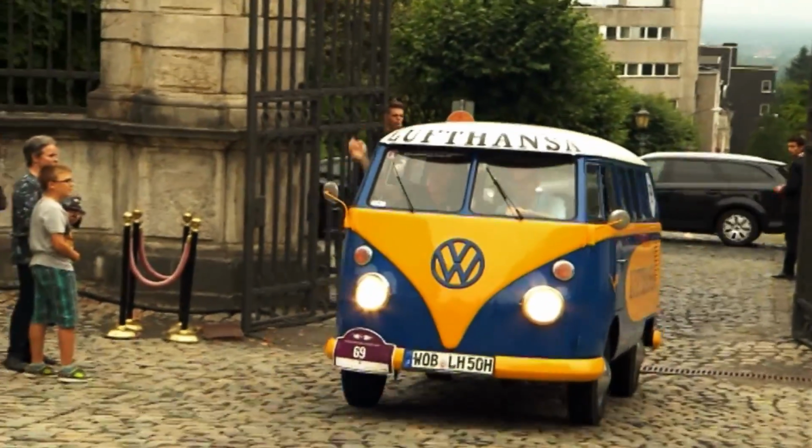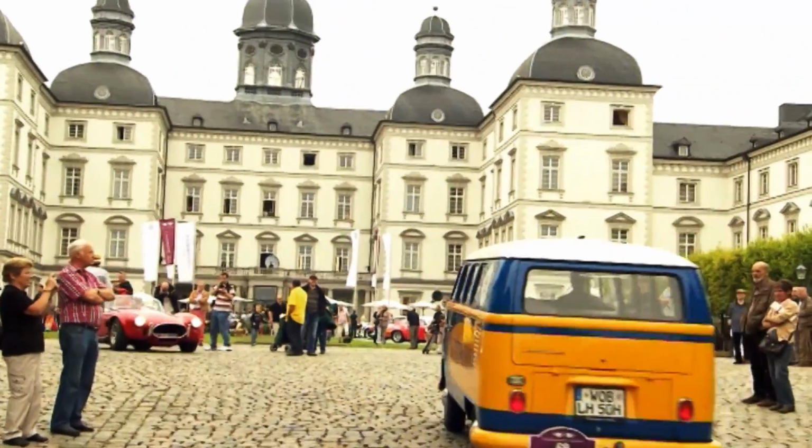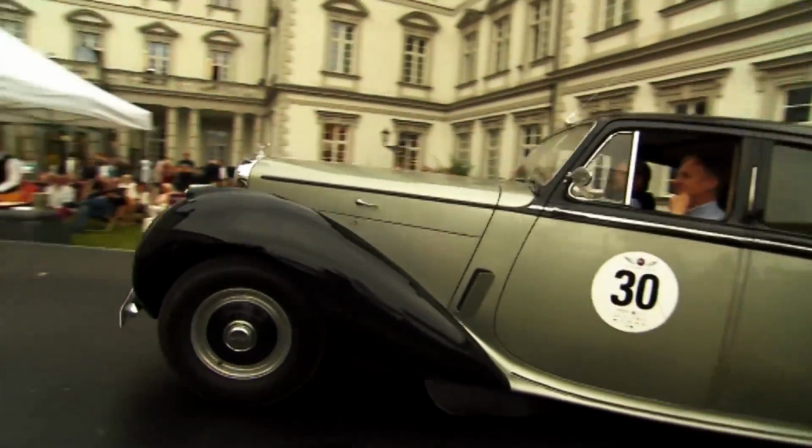All competitors managed to find their way back to the start at the Bensberg Palace grounds, thanks not least to the eagle eyes of their passengers.